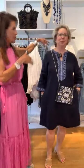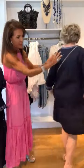Do a little turn. What size are you? This is a size 2. You're size 2 top and bottom, and you're 5'4". 5'5". Oh, yes, I missed an inch. Sorry. No, that's okay. Turn around just so everybody can see.